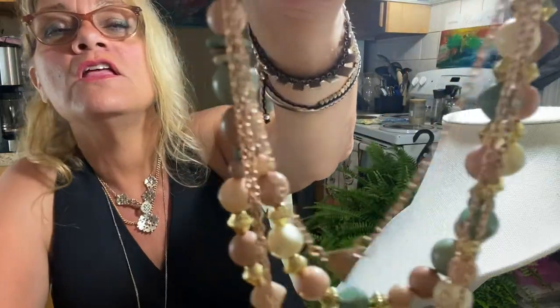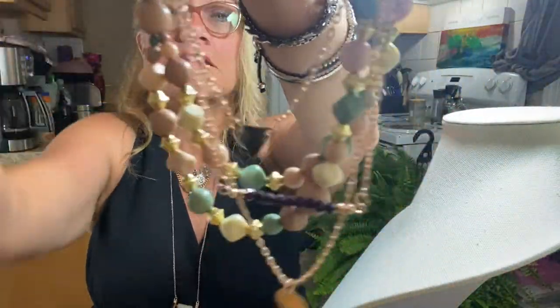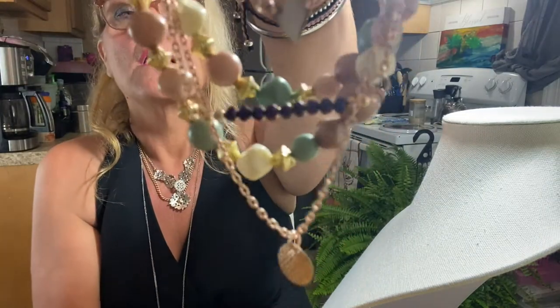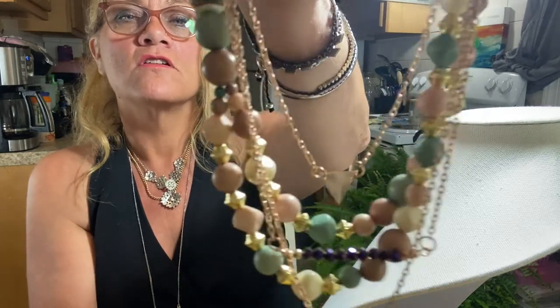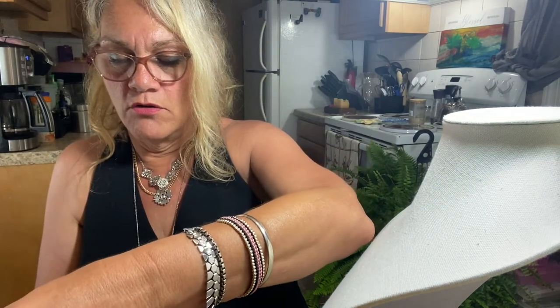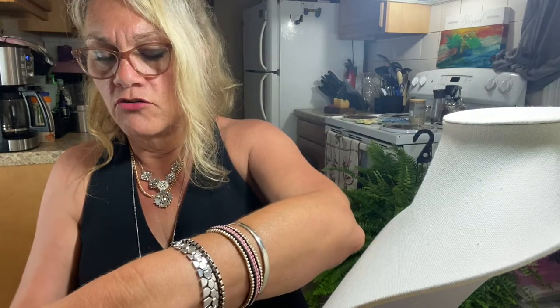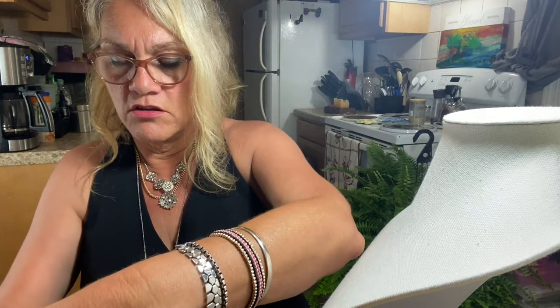Put this up really close so you can see it before I put it in its box. Very cute. I think that's a pretty good deal. If you had a teenage daughter, trust me, she'd love it. Nice little layering. It all matches. And it's very sweet.